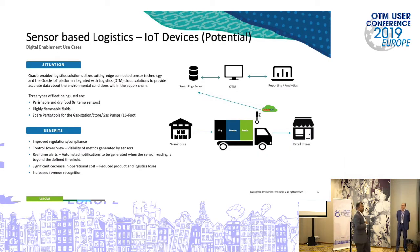This is the most important part we are yet to implement, so this will be ongoing. Why? Because this is how I see the truck. When I see the truck, it is divided into three compartments, and two of them are controlled, and they have a sensor which tracks the information. For example, the fresh is the one which they carry the vegetables, and the frozen is the frozen foods.